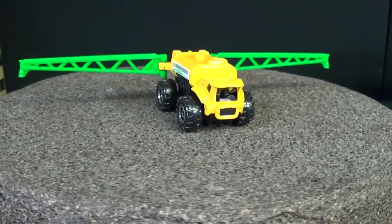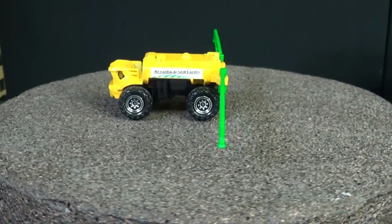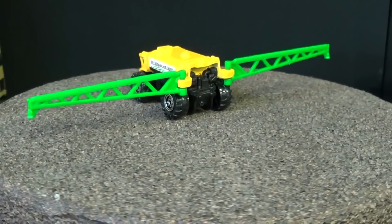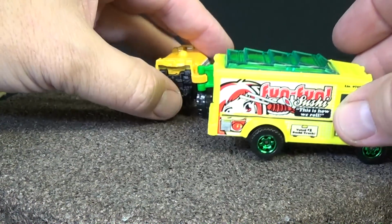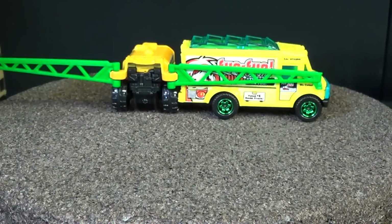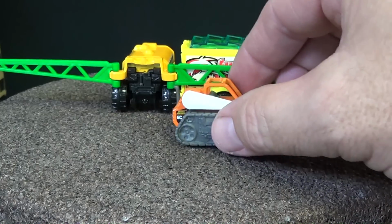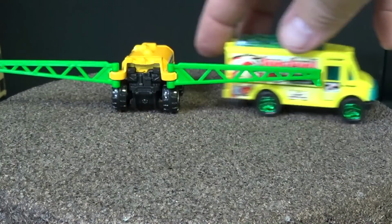Wow, that's a pretty big spread. It's pretty wide how far it spreads out. I don't have my tape measure handy. But let's just take the food truck over here. Look, it sticks out almost as far as the food truck, and that's a pretty big model. Whereas if you had this one here, it sticks out a lot farther than that.